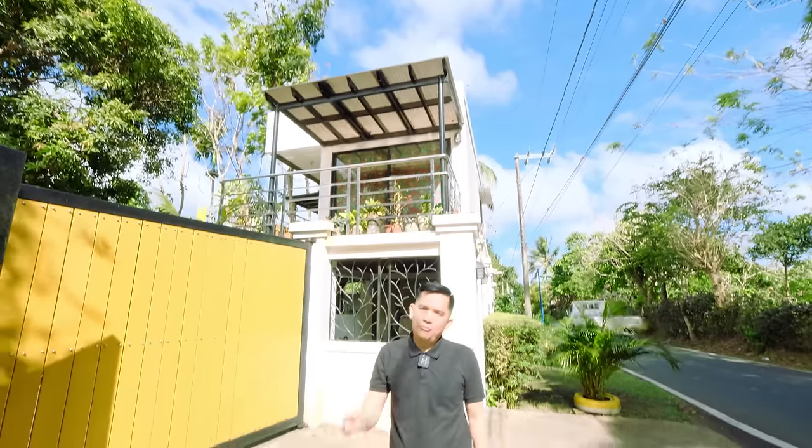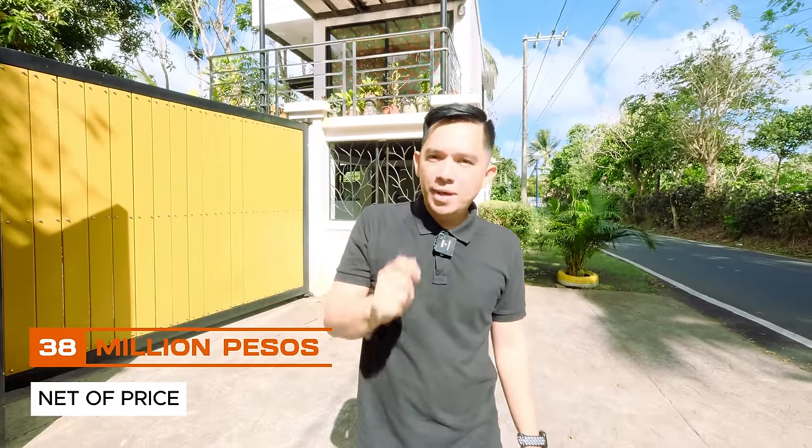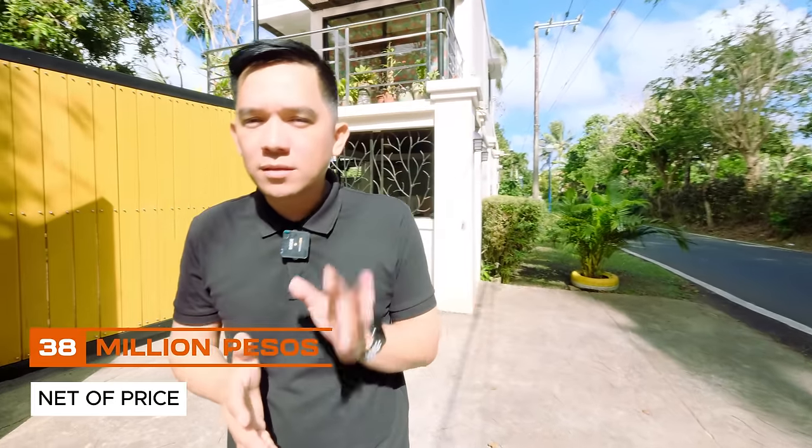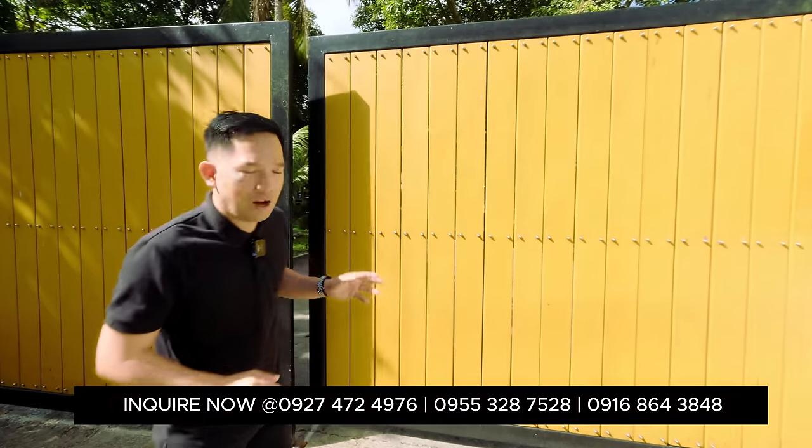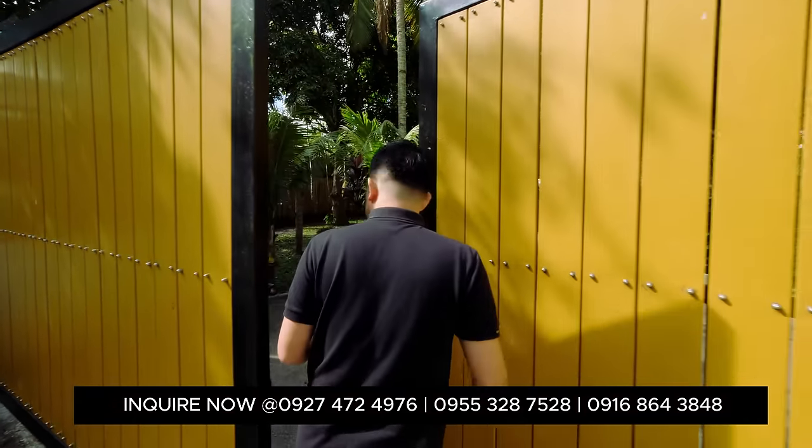Napakasulit ng property na to, 4 million pesos. It's a Torrens property. It's a titled property, clean from any liens and encumbrances. Basta clean. It's a clean title, by the way. Now, let's go inside and check out this property for sale.